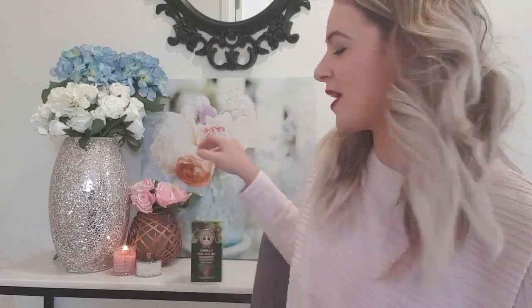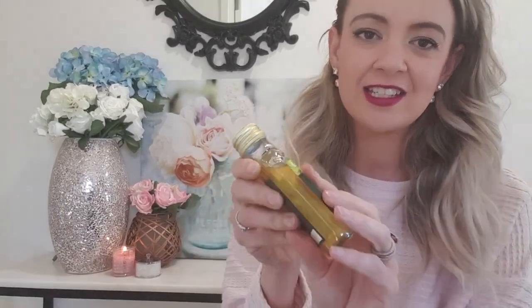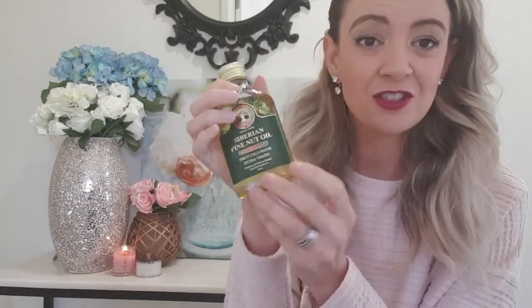So the product I'm talking about today, as you can see here, is Siberian pine nut oil. Now this is made in Siberia in Russia, and this is the box it comes in, a beautiful pine emerald green color with gold, and this is the product here. It comes in a glass bottle and it's a good 100 ml.